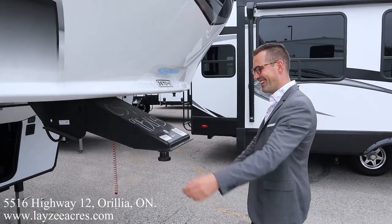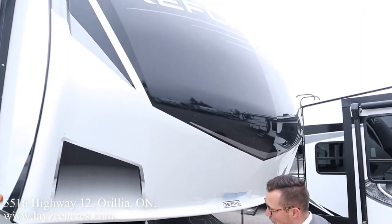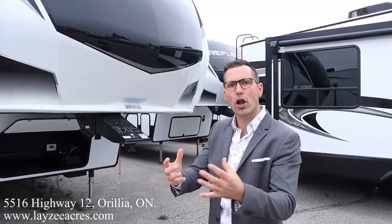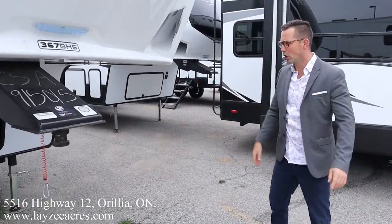Oh, she's great. Standard front pin box right through here. Beautiful molded front fiberglass cap. The black portion of that cap is painted, so it's not going to change colors on you, not going to stain on you. It's going to look good for years to come. We've seen them come in on trade a couple years later, still look great.